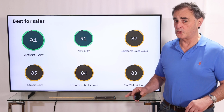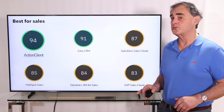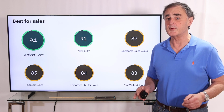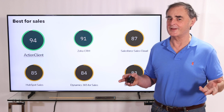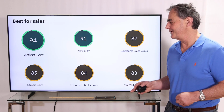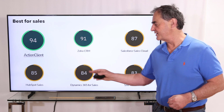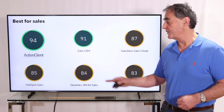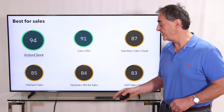Zoho, if you want to have a more complex system, complete but also complicated. Salesforce, which is the most common in all the companies, but most of the people working with it complain about how difficult it is to use. Not the directors, but the salespeople. HubSpot, which requires some training before, which is not good for a small company.